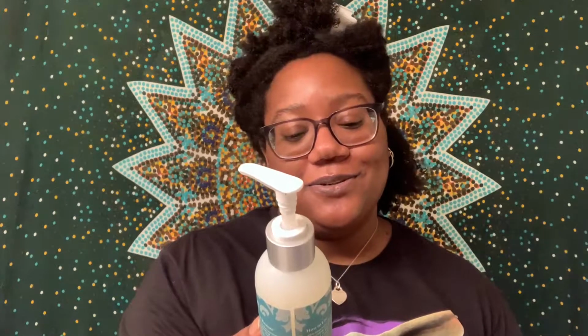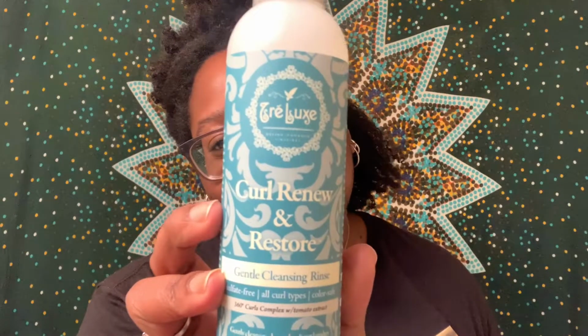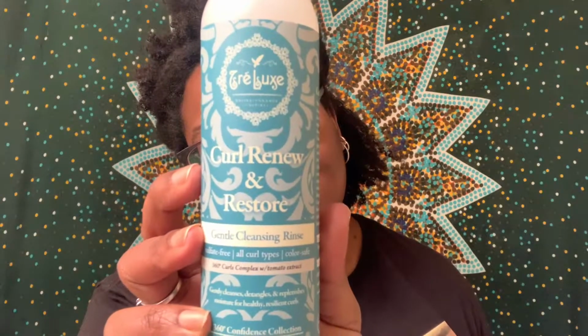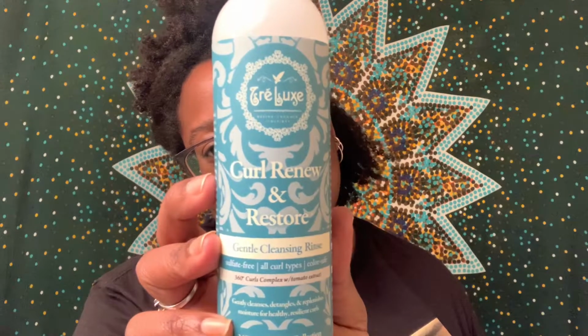After I finish the haul, I am going to be trying one of the products, and it is the Curl Renew and Restore Gentle Cleansing Rinse. So this is the first product that I'm going to show you guys, just because it's already in the title. My sister actually tried this product last week and she loved it, and she told me that I was gonna love it too. So I already know this is gonna be amazing. She said it is super moisturizing and she was like, what did they put in this? How is it so good? So I'm really looking forward to this review.